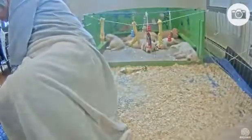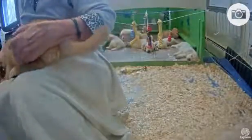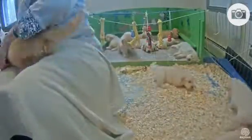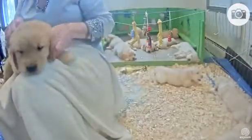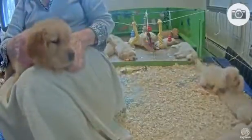Oh, orange, orange, orange buddy. Come here. I don't think we did you yet. Sweet, sweet boy. Like I said, holy mackerel. There's a lot of puppy here. It's a lot of puppy.